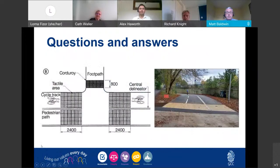So as Richard alluded to earlier, I think this is a good question and one that's best explained with an image. So we've prepared this slide here, which includes a photo of the current West Cheltenham scheme that's on site currently. This installation was carried out by Knights Brown and shows a typical tactile paving layout for the end of a segregated footway cycleway.